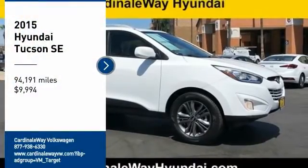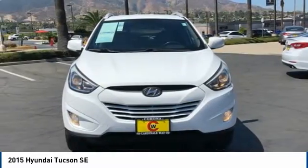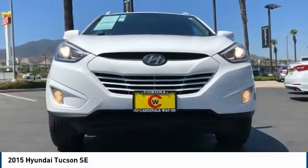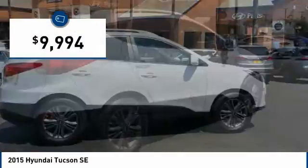Come test drive the 2015 Hyundai Tucson. The Hyundai Tucson is Hyundai's first CUV to be designed in Europe. Tucson takes the boxy utility vehicle and transforms it. With flowing curves, graceful lines, and style to spare, it's the future of the crossover and is priced below $10,000.